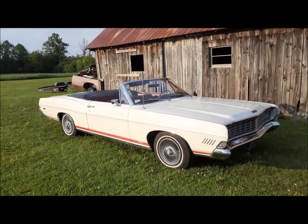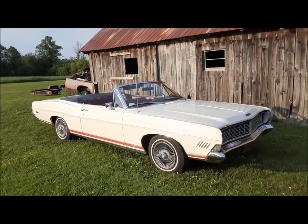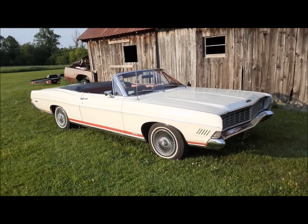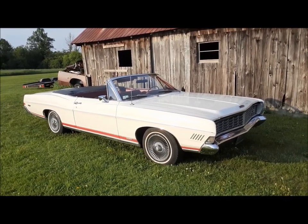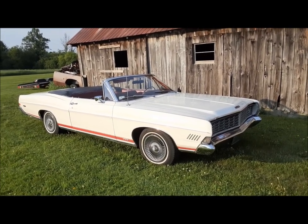I took one look at it. Wimbledon white with a red interior, just like my old one was. And I just said, I must have this car. And next thing you know, I was in my truck driving to Woburn, Massachusetts, and we brought it home. So that's the story of how this one came to be. I'm reliving my youth.